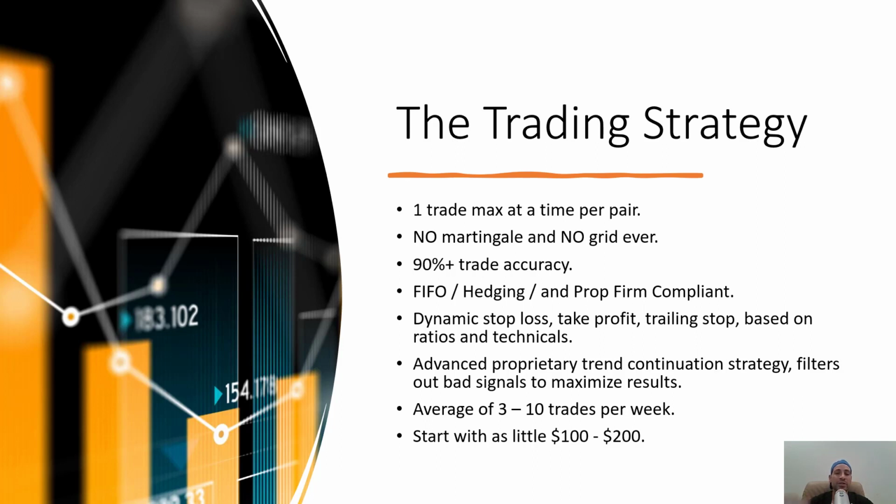So on average, you're going to see about 3 to 10 trades per week. Maybe more, maybe less, but that's what we've been averaging. And you can start with as little as $100, $200 if you want. I personally prefer $500 to $1,000 minimum, but it does work with a little bit of money if you want to start small.